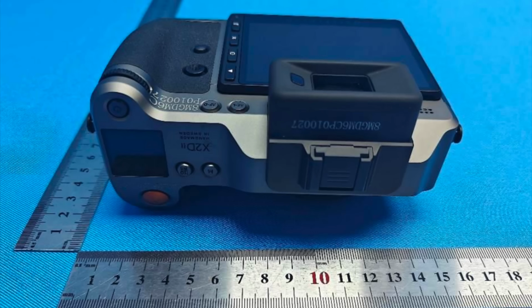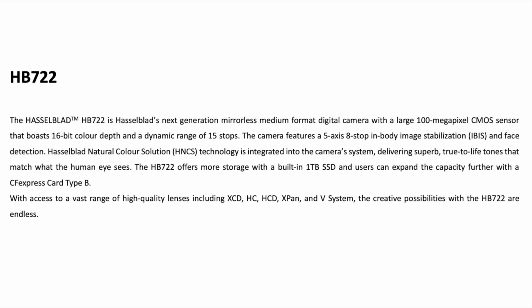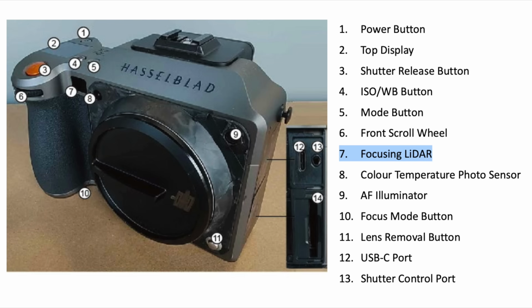And let's kick off with the specs that are the same as those of the X2D. 100 megapixel sensor, 16-bit color, 15 stops dynamic range, the built-in 1TB SSD, the CFexpress card Type B memory slot, and face detection. So no big changes when it comes to the sensor, but this camera also brings some innovation. Particularly one is very promising.